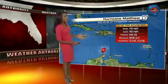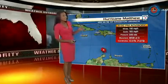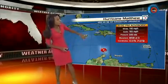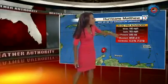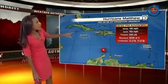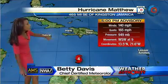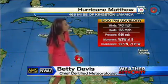It is a strong one out there with maximum sustained winds at 140 miles per hour, moving toward the west-northwest at 9 miles per hour. And also note that drop in pressure, 960 millibars earlier, now at 949 millibars. The center of Hurricane Matthew is 465 miles southeast of Kingston, Jamaica. So here's Jamaica, and then here's the center of Hurricane Matthew.